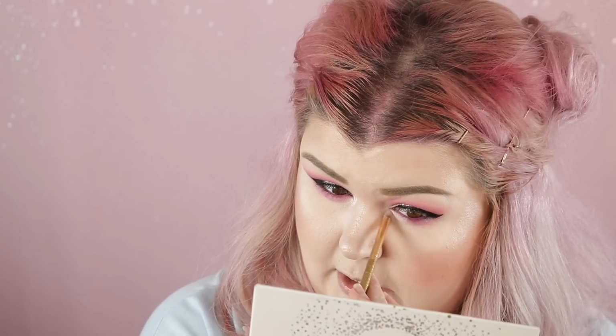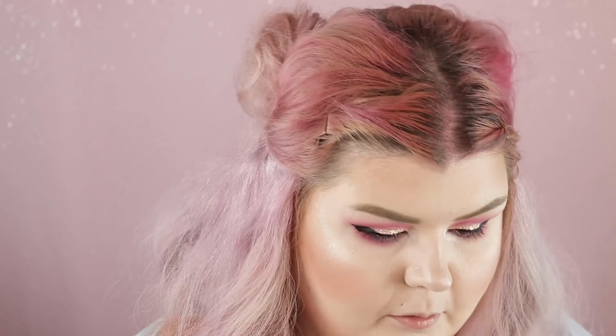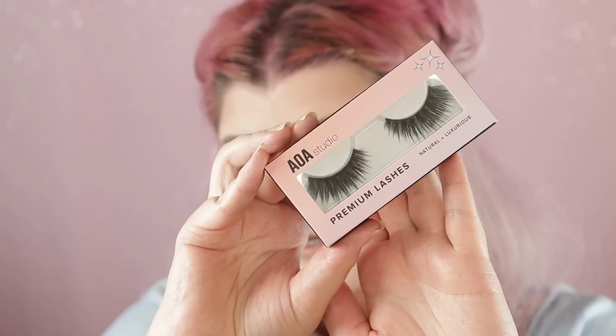I need to blend this lower lash line again too, I can tell. This is definitely much more hot pink than I had in mind to begin with. This was supposed to be a soft pink look, but whatever happens, happens. We're just gonna keep on going. We're gonna use the Jean lashes from Shop Miss A, AOA. These are amazing, $1.55. So I'm gonna go pop in some mascara and these lashes and I'll be right back.